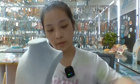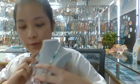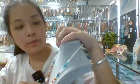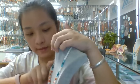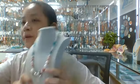Okay, the next one I want to show you is this one. You can see here are the white shell beads with tiny ammonite beads, about 3 to 4 millimeters, and here are the fancy turquoise beads. Here are the rondelle spiny oyster shell beads, the smallest size, and bigger, the largest size spiny oyster. In the center, here are two gold pendants, colorful pendants. They look beautiful.